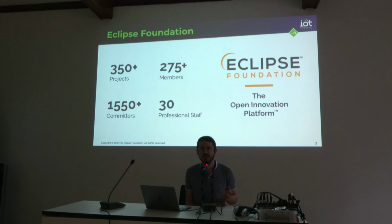Maybe before that, taking a step back: where does Eclipse IoT belong? Well, the Eclipse Foundation, right? And I don't want to spoil, I think Mike Milinkovic will be doing a keynote later today on all things Eclipse. But just as a reminder, Eclipse IoT is an open source community within the Eclipse Foundation, and the Eclipse Foundation is an open source organization that takes care of helping companies and individuals be successful with open source software. So we have literally hundreds of projects and members, and people on staff like myself and my colleagues.